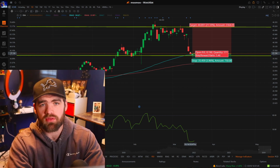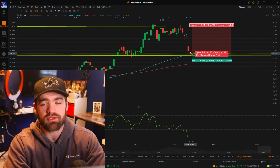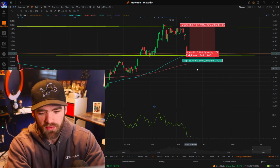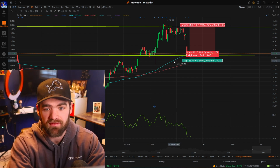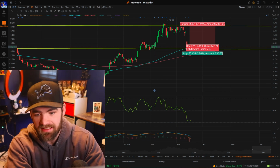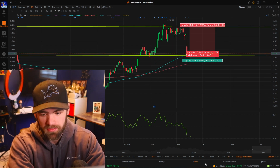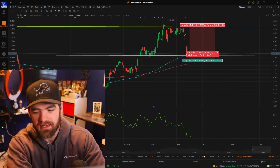I think it's always smart, though, if you're just starting out, to paper trade and to learn as much as you can. You guys can see that I don't like to overcomplicate my indicators. I have 3 indicators. I have the 90, 200, and the RSI lines, and you can add more. Some people like the MACD indicator. Some people like Bollinger Bands. Some people like the ATR.